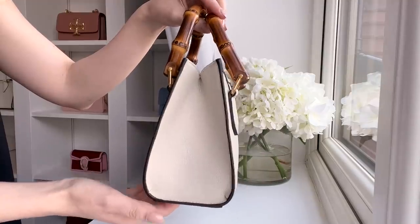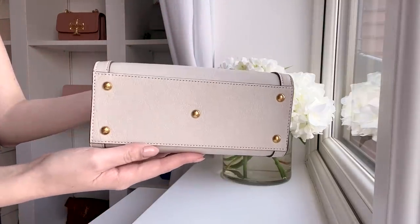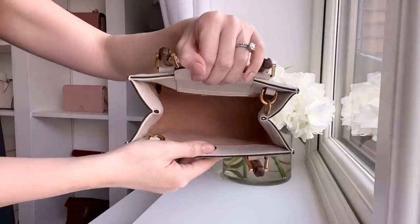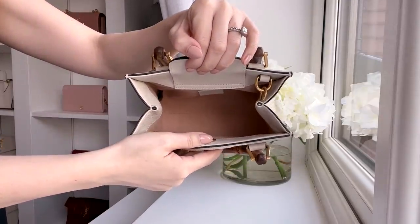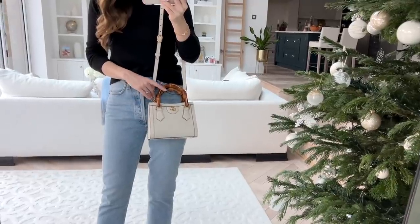My Chanel 19, I love the fact that you can wear it so many different ways. And same with this Gucci Diana, I love the fact that it looks great as a little crossbody, looks really nice on the shoulder, you can wear it as a top handle. It's just so versatile in that way, and it's just wonderful.